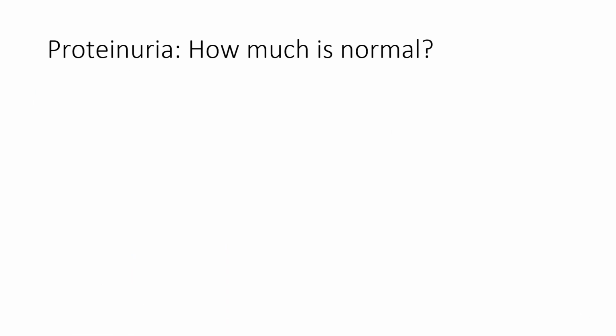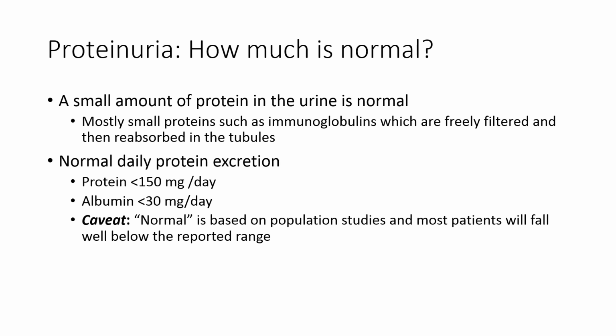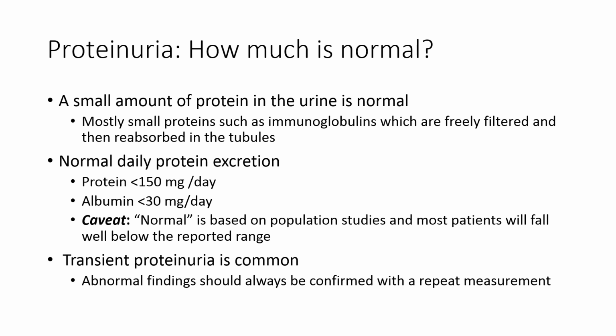So first of all, how much is normal? What's the normal range? It is normal to have a small amount of protein in the urine. Small proteins like immunoglobulins and beta 2 microglobulins are freely filtered by the glomerulus and then reabsorbed in the proximal tubule. So most of the protein that's in urine normally are small proteins, not albumin. But we say, based on observational studies, that normal protein excretion is less than 150 milligrams per day of total protein and less than 30 milligrams per day of albumin. That being said, most healthy patients that you test will fall well below that reported range, so it's probably not normal to be on the edge of the range. Importantly for primary care, transient proteinuria is very common, so abnormal findings should always be confirmed with a repeat measurement before labeling someone as having proteinuria.